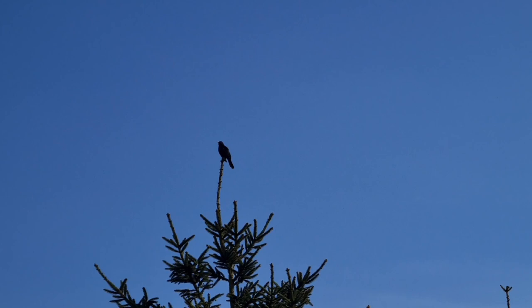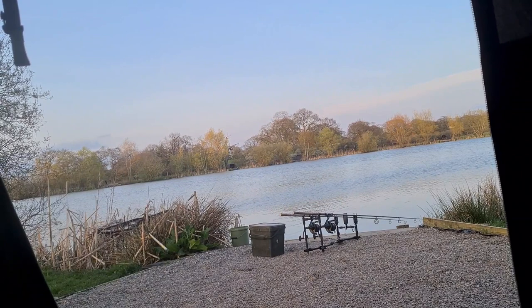Bit of duck palm going on. Front row seats. Not the good salmon, the birds are on it though, aren't they? Everything's proper waking up. Oh well, leave them to me. Well, nothing to report. Last few hours of light now.